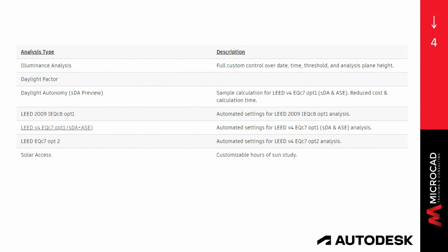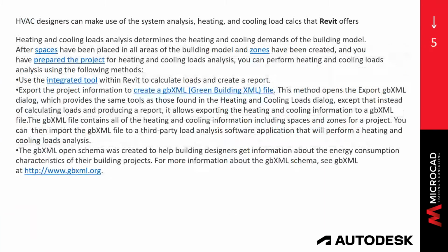And you can also run an analysis for solar access, which is customizable for the hours of sun study, and that can all be run within Revit itself. HVAC designers will be able to use system analysis and heating and cooling load calculations that are also native to Revit.